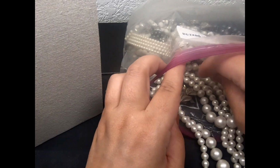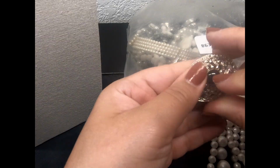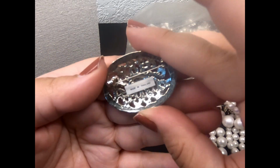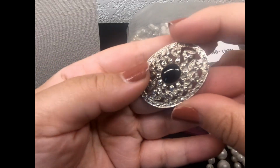Oh, there's more earrings in here. Oh, I just saw one earring. We got a brooch, silver tone with this black cabochon there in the middle. It says made in Thailand on the back. So this might be a newer one.